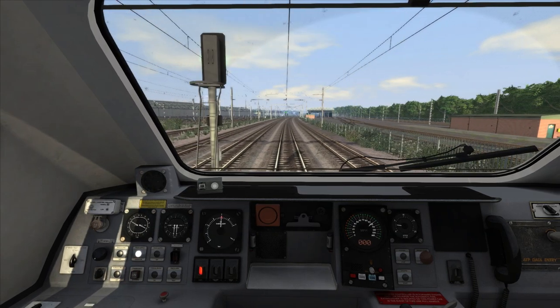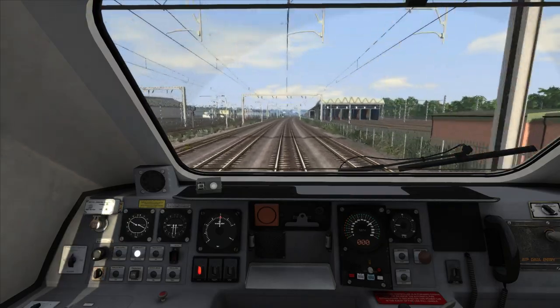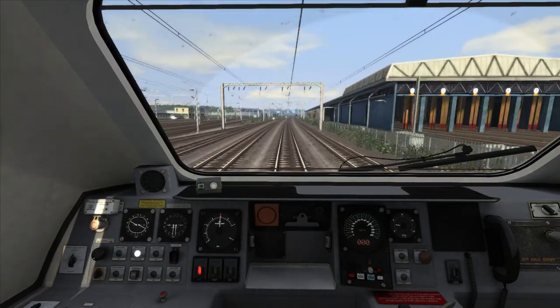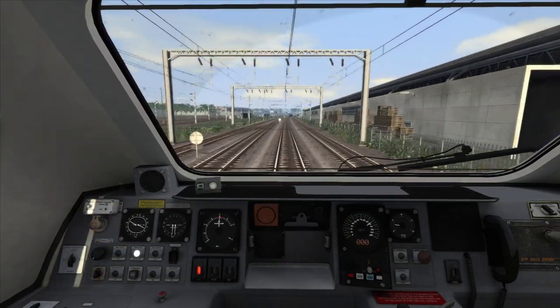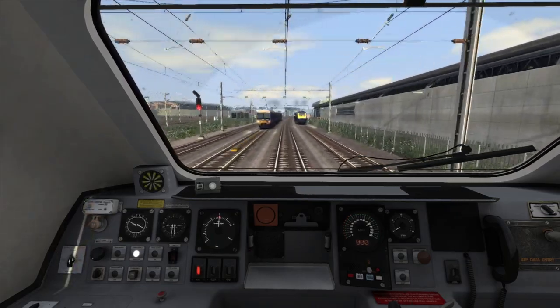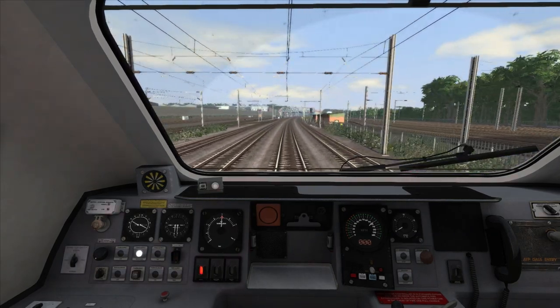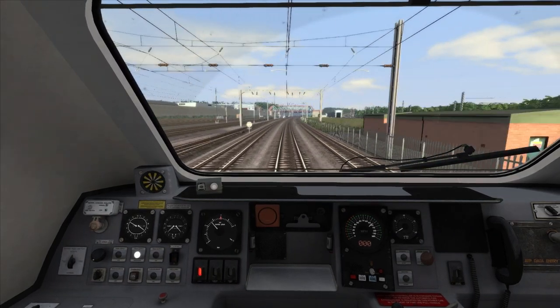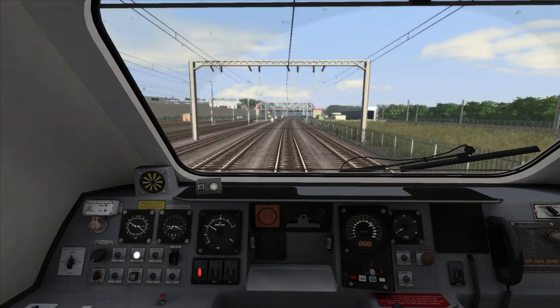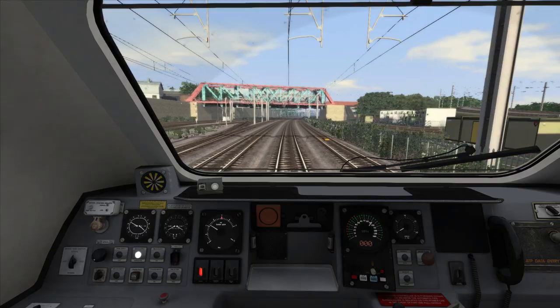We're now passing Old Oak Common Depot, which is the main depot for trains in London for the Great Western Railway. I haven't actually put any static trains in, just to try and help the frame rate here at this point. So I've just passed the 50 warning now. I'm going to now start applying the braking just as we see the bridge ahead, so I've now gone up to step 3 of braking.